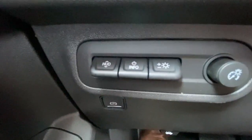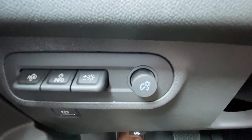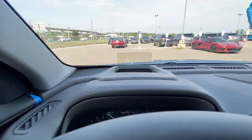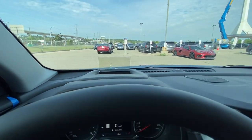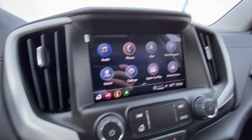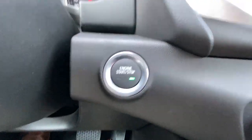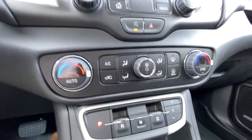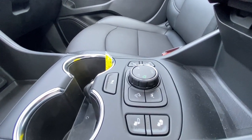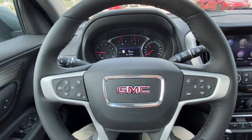mirrors, heads-up display controls, automatic headlights, leather-wrapped heated steering wheel, heads-up display I previously mentioned, 8-inch touchscreen complete with Android Auto, Apple CarPlay, and navigation, push-to-start ignition, dual-zone climate control, button-controlled shifter, all-wheel drive controls in the center console, and Bose audio all throughout the vehicle.